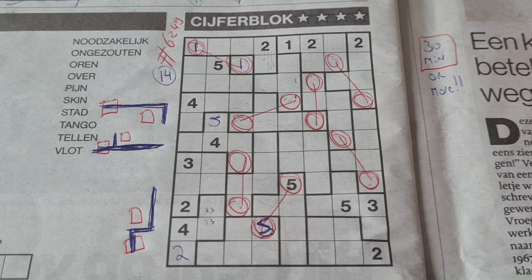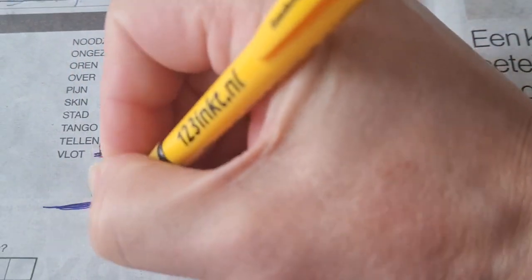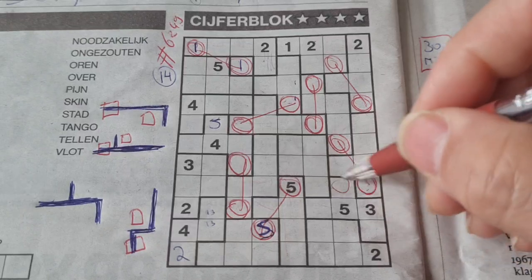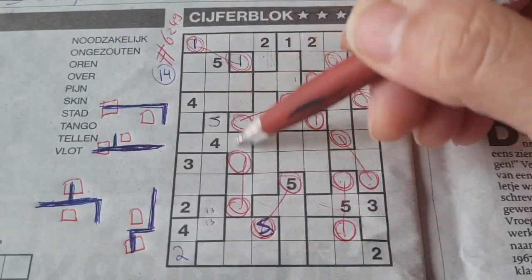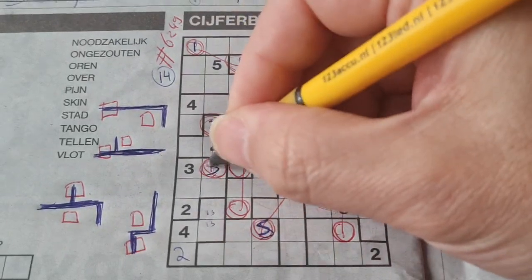Then the following shape, the last shape, I believe. This shape. Let me draw this shape here. Alright. When you see this kind of shape, remember that this box has the same number as that box. Here we have that shape here. Alright. Here another one. This box has the same number as that box. So in this case, it's a 5.